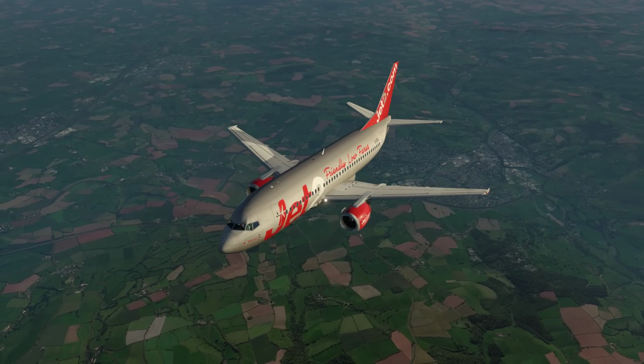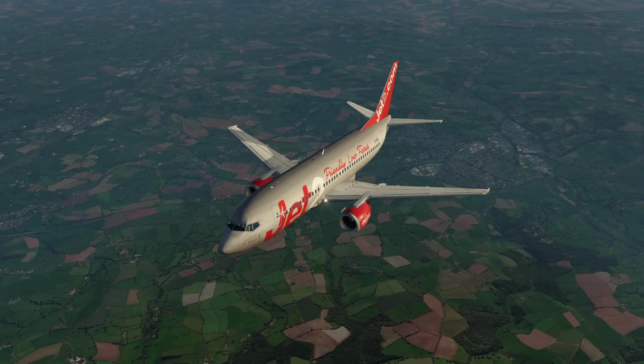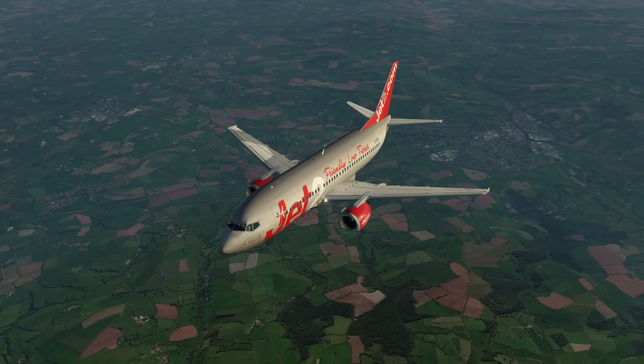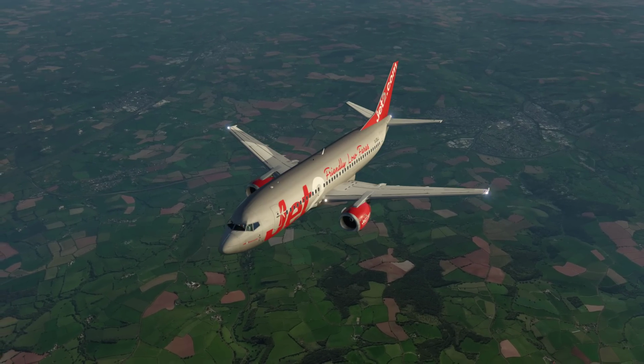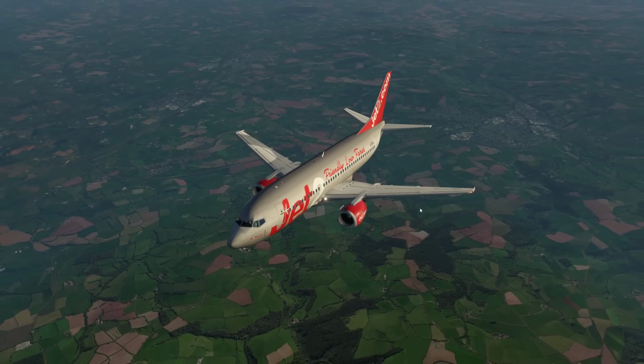X-Plane is a lot more scalable, and the fact that it's 64-bit just makes it easier to take advantage of some of the newer technology and that sort of thing. I'm not that technical to know exactly the ins and outs of it, I'm just going by stuff that I read online.